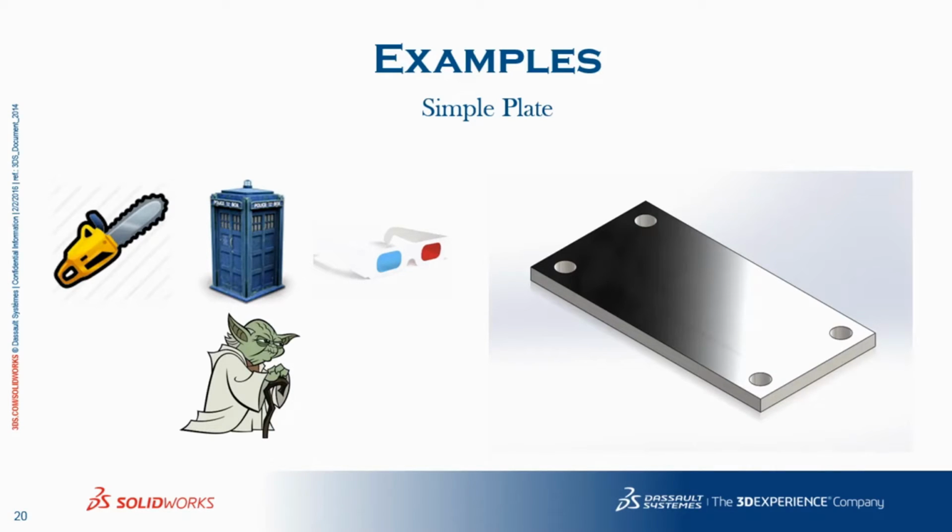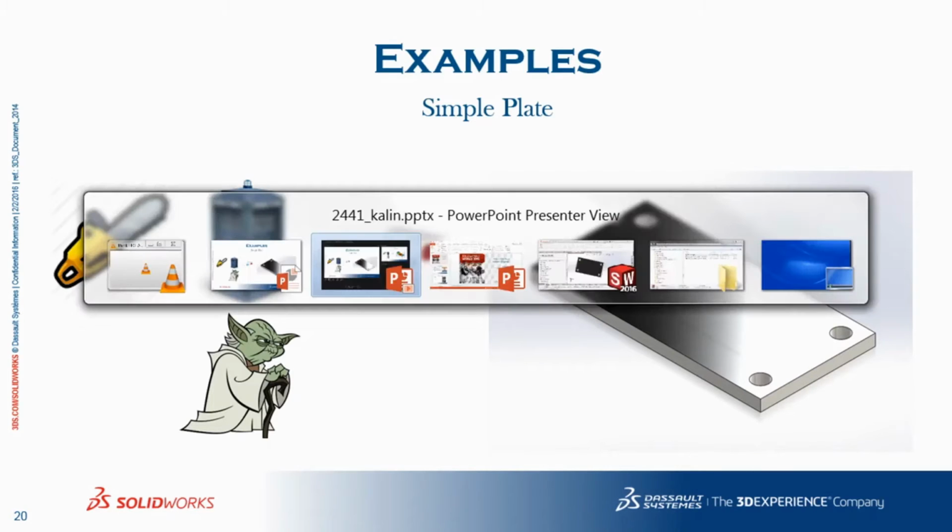And in reality, there are bolts in those holes. 2 of them are being held, and the other 2 have another plate attached to them that's being torn in tension. Like a simple tension test where you have 2 plates sandwiched between another. And in this case, I'm going to take advantage of the chainsaw, the Doctor, the Jedi mind trick, and reverse 3D glasses. So let's go to SOLIDWORKS.